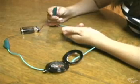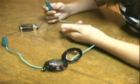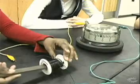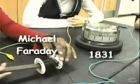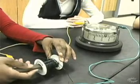After Hans Ørsted discovered that electricity created a magnetic effect, other scientists wondered if magnetism could create electricity. In 1831, Michael Faraday, an English scientist, set up an experiment that proved that electricity could be produced when a magnet was pushed in and out of a coil of wire.